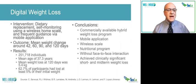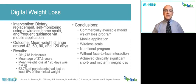62% of patients had lost at least 5% of their initial weight. That's pretty massive, I think. So that was a good study and maybe something that could be employed in your own practice.